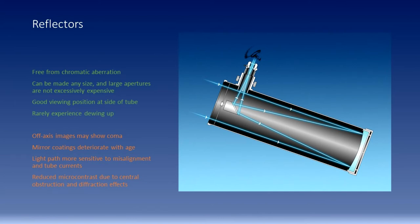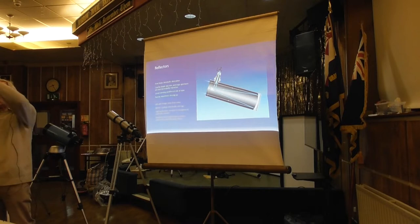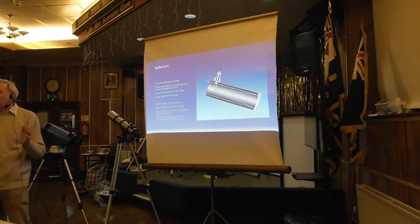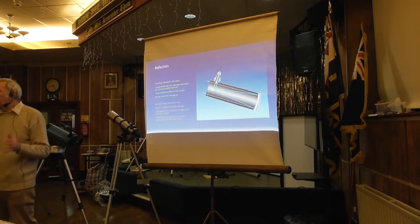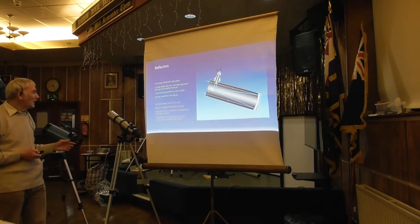The off-axis images, by which I mean things at the edges of the field of view, can show coma, particularly with a wide-field eyepiece, low magnification. By coma, I mean that the stars at the edge aren't points of light, but show a little comet-like appearance, usually pointing in towards the centre of the field of view. It's not very good for observing stars. It doesn't matter for planets, which are right in the middle of the field of view, but for wide fields of stars, the wide field of a Newtonian reflector is not all that good. For most purposes, it's fine, but it is a problem that happens.